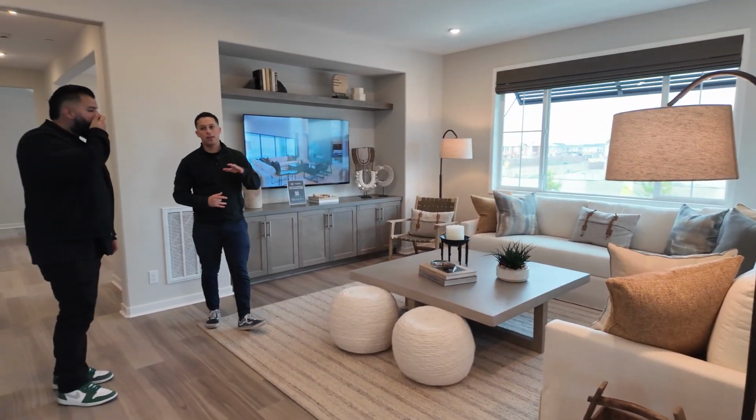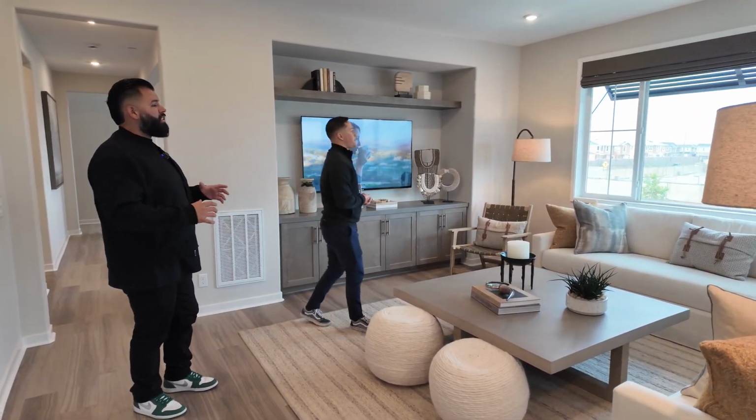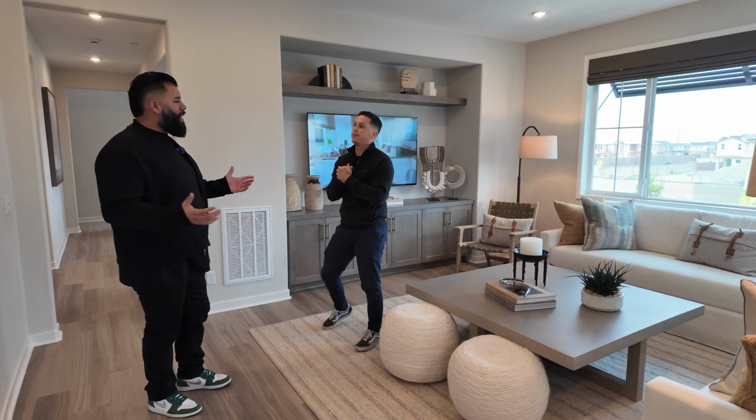Have people hanging out over here. This is a great space. Yeah, this is all about location, guys. Location, location, location, and these are the type of homes you're gonna get here. Yeah, they're gonna maximize the space every time.